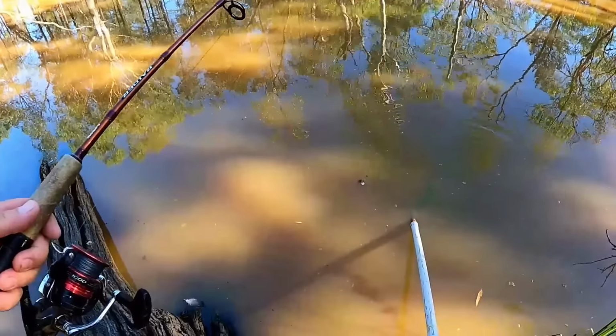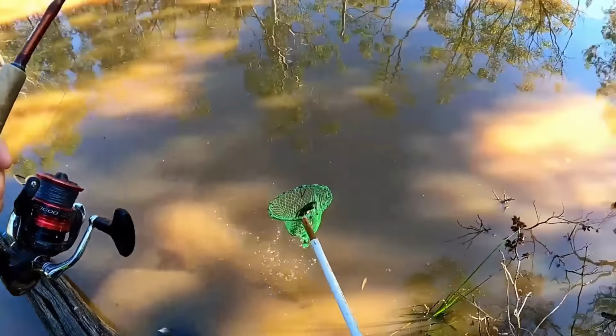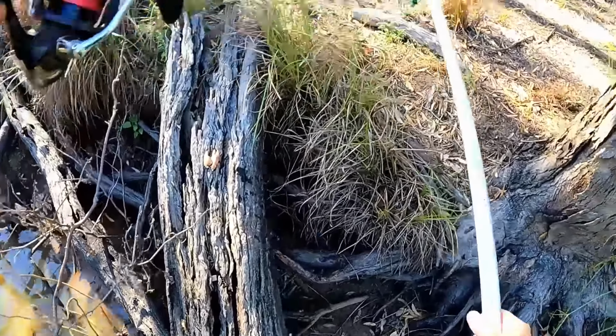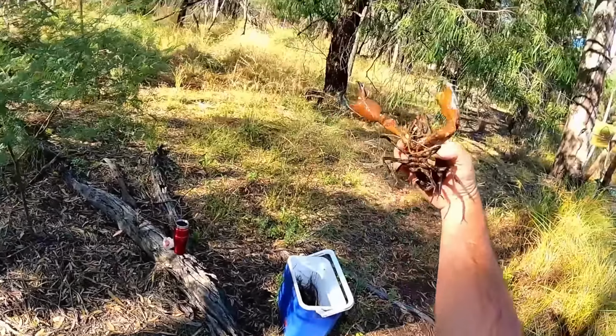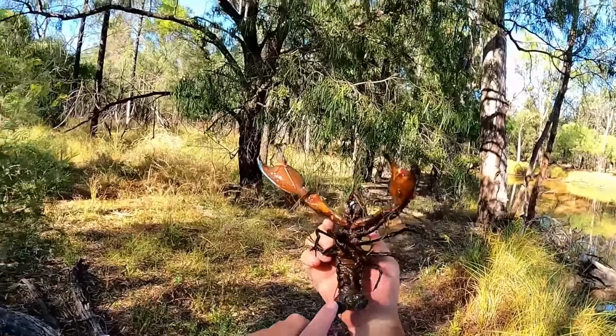Oh. He's got some weight to him. Another big fella, you beauty. Another big one. I'm going to be really pushing me luck getting off this log. Check that out for a big dirty rusty yabby. What do we got? Another male.